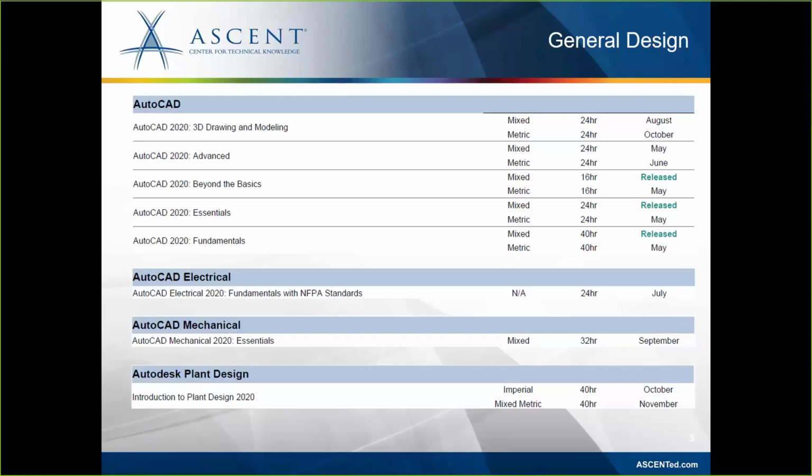So the new measuring tool has been incorporated, and the practices in Chapter 9 have been updated to reflect that, where Autodesk has replaced the block dialog box. It's now the block palette, so that's all updated as well and reflected in the Chapter 12 exercise on that.